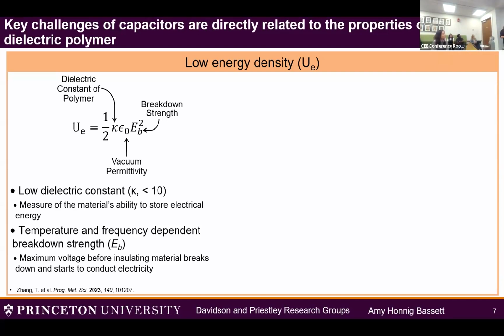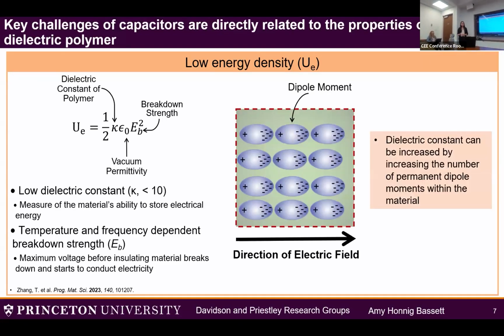But for this talk, I'm going to be focusing on how we can increase the dielectric constant of the polymer. One way this can be done is if we look back at how these polymers are storing energy, which is polarization, and this is related to those dipole moments. It's been shown in literature that you can increase your dielectric constant by increasing the amount of permanent dipoles that are intrinsically part of your polymer itself. So this is one method that I'll be looking into for increasing our dielectric constant.